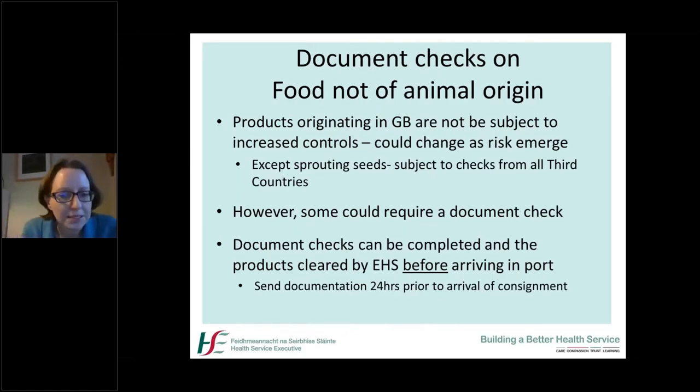What we are asking is that we can do these document checks before the product even leaves the UK. If you send in your documentation to environmental health before your product leaves the UK, preferably 24 hours in advance, we will have that document check done, and we'll only be going back to you if there are any issues, which might cause a delay in the port. If not, we will release it with Revenue, and when it arrives in Dublin, it will get a green good to go routing from HSE. That is the aim, what we want. We're operating 24/7 to facilitate this.